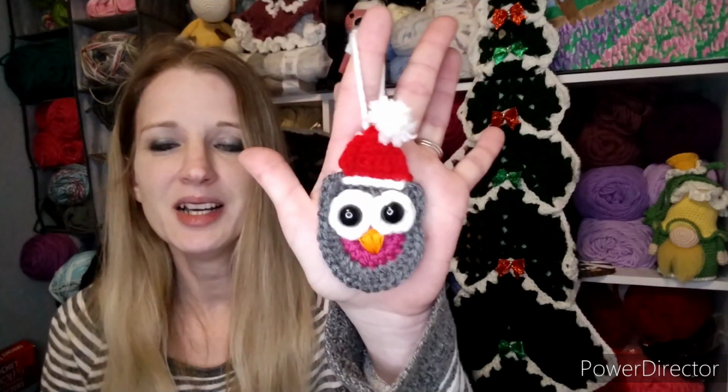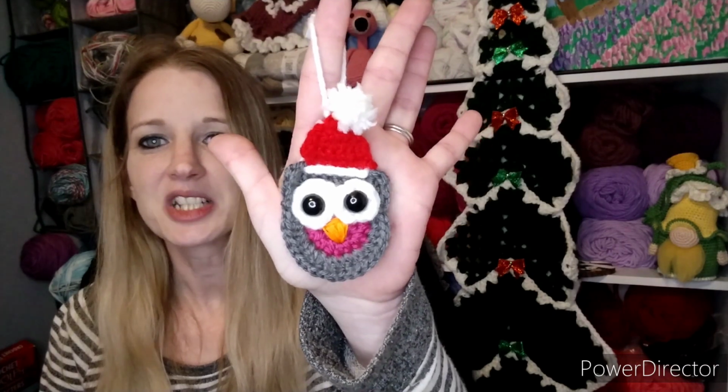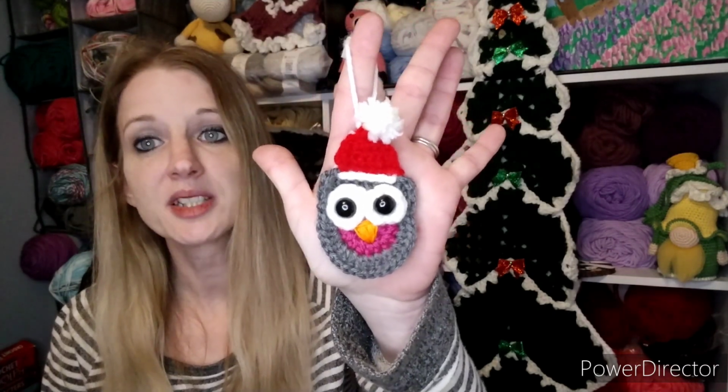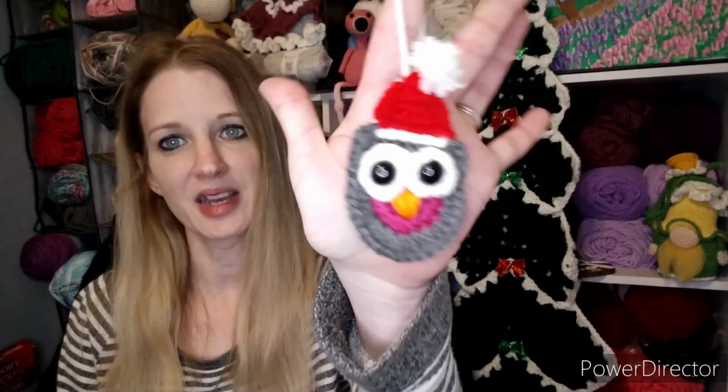The first one is this little owl, a little Christmas owl with a Christmas hat, and I just think that it's so adorable, and it was such an easy make. I'm thinking that I made this last year. And I'm pretty sure that this is a pattern by Repeat Crafter Me. But I will definitely try to find it and link it below, and everything that I talk about. So here is my little owl ornament.